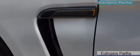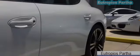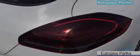Here is a closer look at the fender with integrated LED turn signal light. Looks really nice. And the side view mirror. The rear also comes with 20-inch wheels with 350mm brake discs and 4-piston brake calipers painted in red as well. Alright, here's a closer look at the LED tail lamps, LED brake lamps, and LED turn signal lamp.